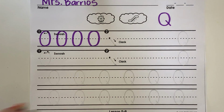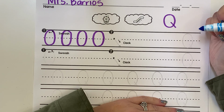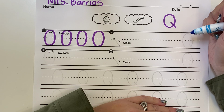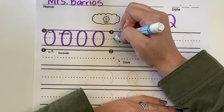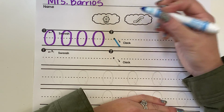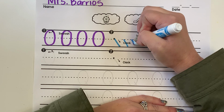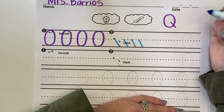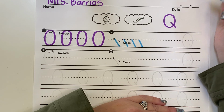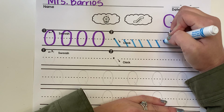Then you're gonna try clacks. Now your clack today is gonna go from the dotted line to the bottom line. So look, and it's gonna go this way. From the dotted line to the bottom line. They're not straight up and down like a ding would be. They are diagonal. See that?